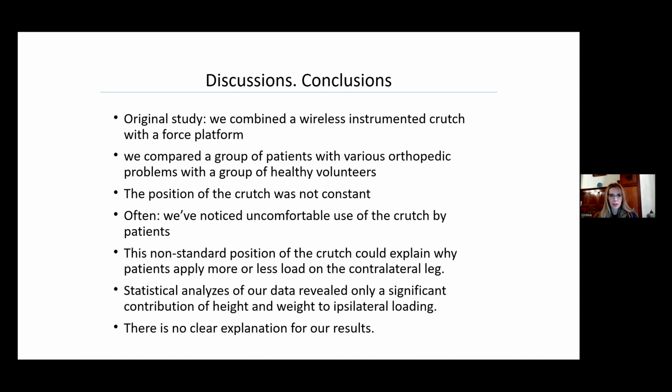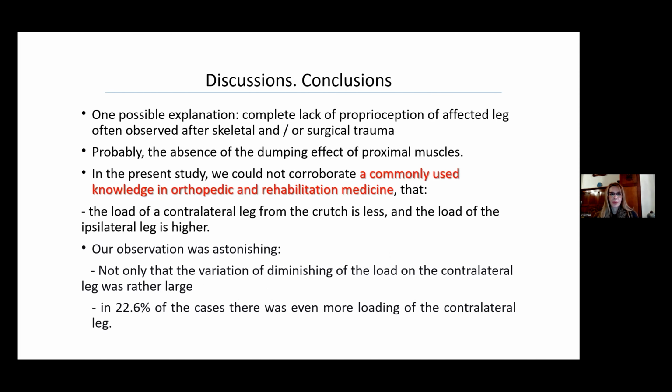Statistical analysis of our data revealed only a significant contribution of height and weight to ipsilateral loading, and there is no clear explanation for our results. One possible explanation could be the complete lack of proprioception of the affected leg, often observed after skeletal and/or surgical trauma, and probably the absence of the damping effect of proximal muscles.